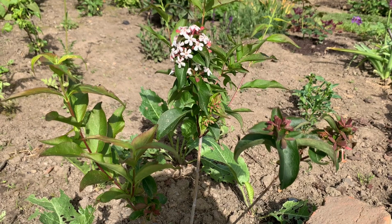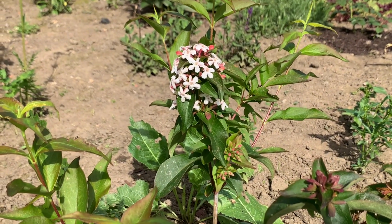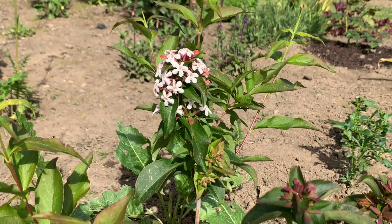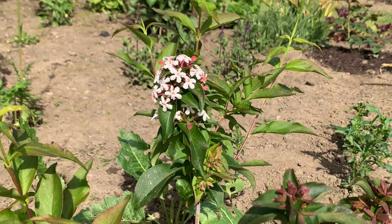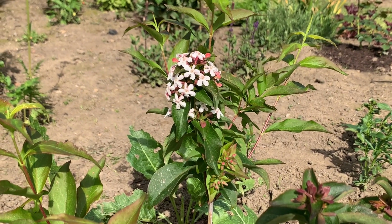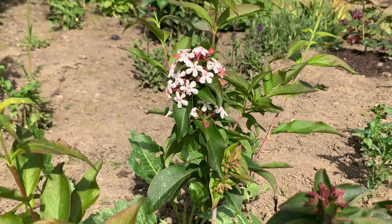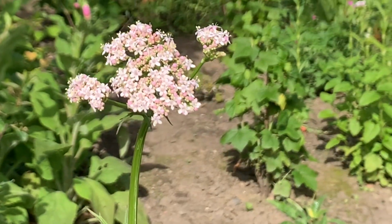It comes from Korea, if I'm not mistaken, and it smells so good. Such subtle smell, a little bit like lilac and hyacinth, really pleasant smell. My valerian is blooming.